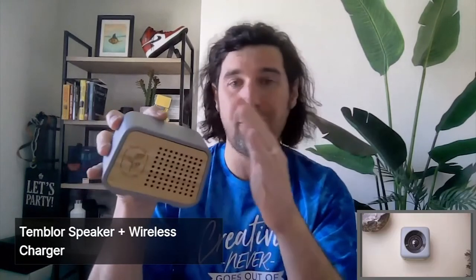You have your Bluetooth speaker right here, wireless charging built in. So if you have your phone sitting on top of here and music playing, you're going to have an all-day music experience. The other thing that's really great of the whole collection is it has a nice retail look to it.